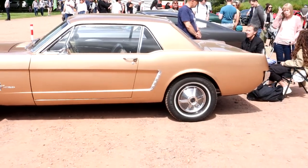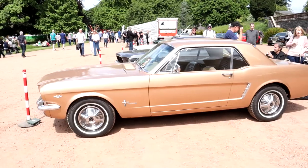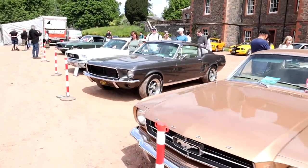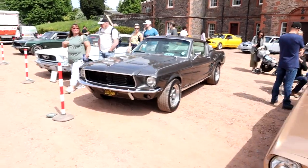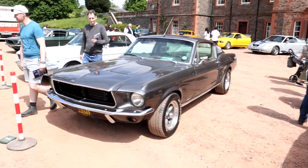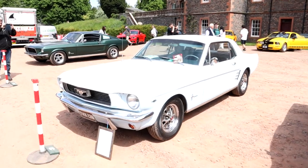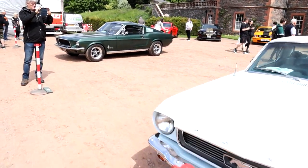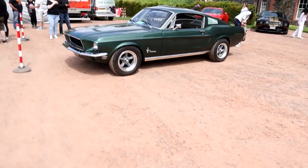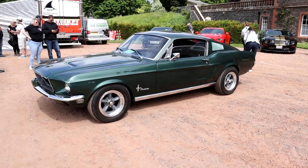Now, you certainly can't beat a Ford Mustang, your quintessential American car. Most people, when you mention American cars, will think either Mustang or Cadillac. And obviously, if it's something like this, it has to be a Mustang to choose. Just get a load of that for perfection.